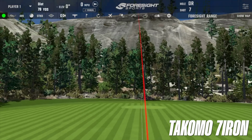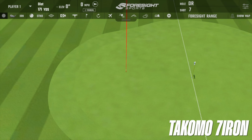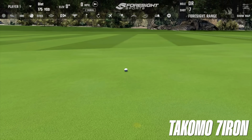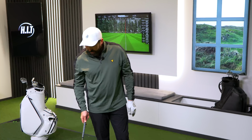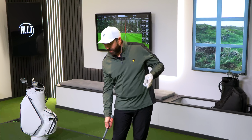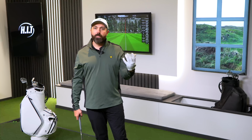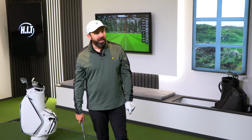Oh, beauty. Absolute beauty. Really nice. Really nice. Listen, it's the same feeling as the Taylormades. I can't separate those two feelings. If you somewhat blind tested me, you wouldn't be able to do this, because I could tell that's the Takomo behind the ball, but I can't sense a difference between the feel. They're very, very similar. They're the same. Let's hit a few more anyway.